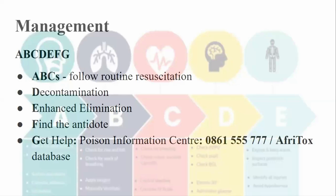Finding the antidote. You'll see as I present going further that certain plants do have antidotes. However, we don't have that in South Africa. And I think it's also nice to know that evidence and studies have shown that in most cases, supportive management is adequate and we don't necessarily need that antidote. Getting help as soon as possible.